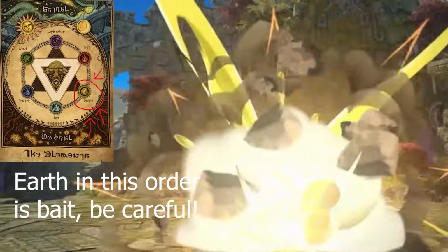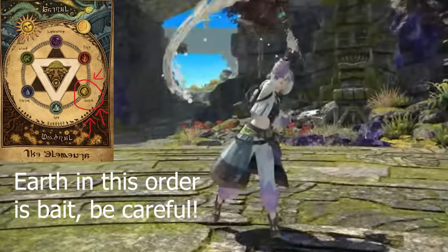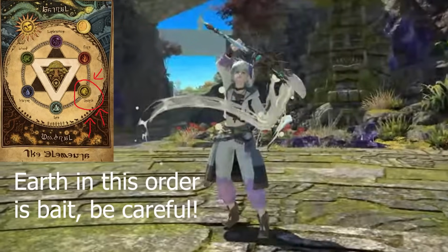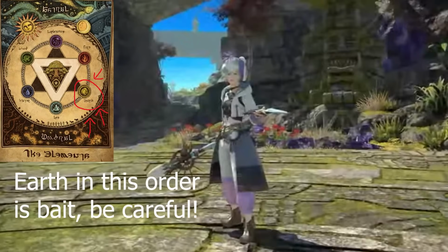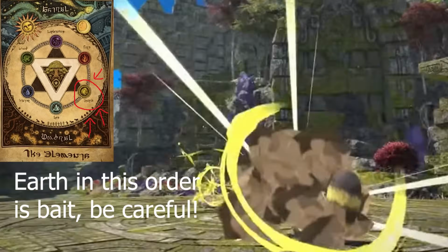My spidey sense is going off that just exactly like the Green Mage logo in Kryle's hand in the 6.5 cutscene, that this earth being placed here is just bait to throw us off of actually finding out this mechanic that I'm looking at now.